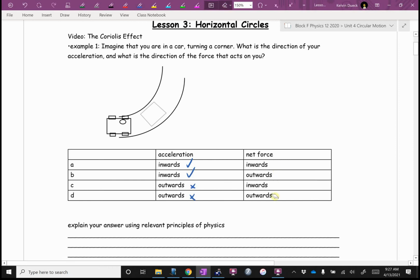Is the net force inwards or outwards if you're moving in a circle? Of course it is, because if your acceleration is inwards, Newton's first says that the net force is also inwards. So check mark, X, check mark, X. By doing that, now I zoom out and it's easy for me to circle the correct answer. What is the correct answer here? A, B, C, or D?